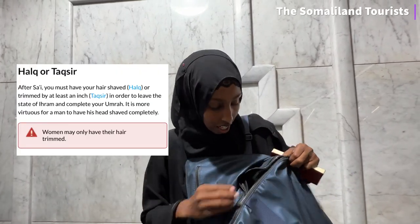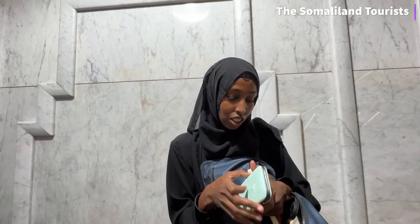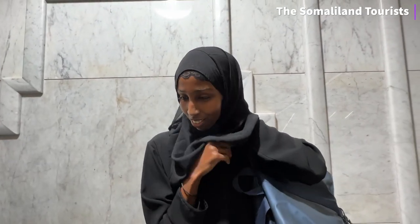Okay, so this is the end where we can finally say Alhamdulillah and exit your state of ihram. Magic scissors. And I actually saved the ponytail real close just for this event. There you go. Alhamdulillah, Umrah is done.